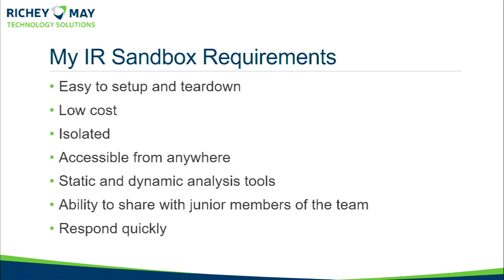So my IR sandbox requirements in this case, I want it to be easy to set up and tear down for the rest of my team, so I didn't have to have this complex Cuckoo setup. I needed it to be low cost so I could spin it up quickly. And if I wanted to make changes, it wasn't going to cost a lot of money. And I could get even internal teams from some of our clients to use.